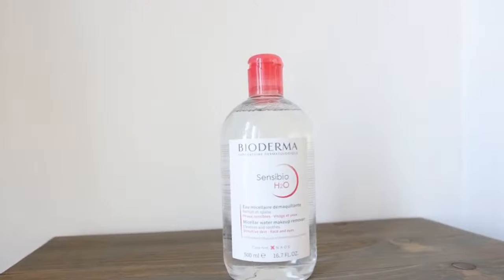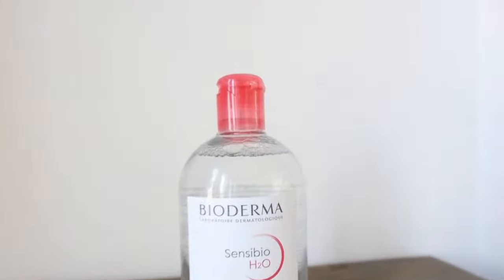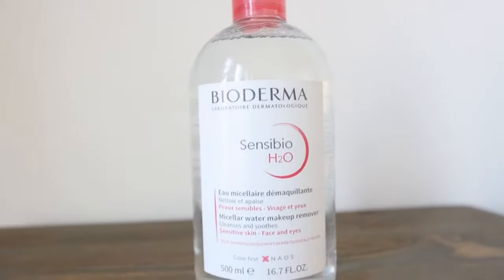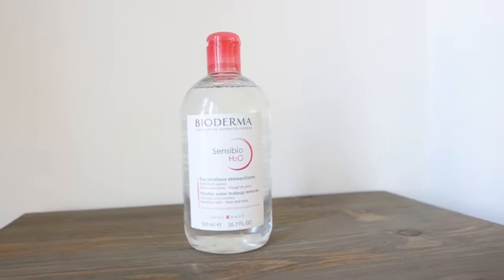If you're somebody who uses Bioderma, needing a refill, or just needing something to take off eye makeup, this does a great job. I also use it when I get out of the shower, if I have any mascara that's gone underneath my eye, I'll just gently wipe it off. And around your eye area, you want to be really gentle. And I feel like this is a great product for that.